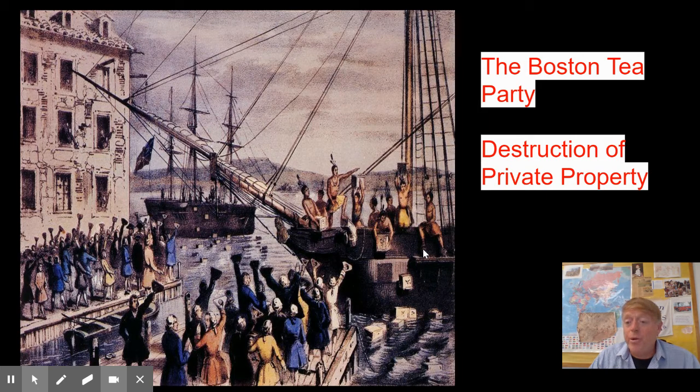Most of the editorials in newspapers criticized Sam and the Sons of Liberty. Private property was sacrosanct in English law. Colonists believed in private property, and they didn't want this either. However, this time, and here's your cause and effect, now the British did not have patience anymore. They had patience after the tarring and feathering of the Stamp Act. They had patience after the repeal of the Townshend Act.